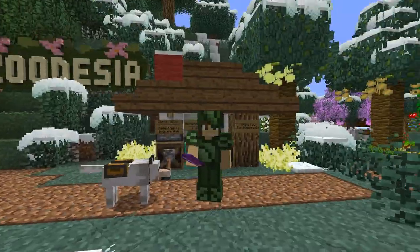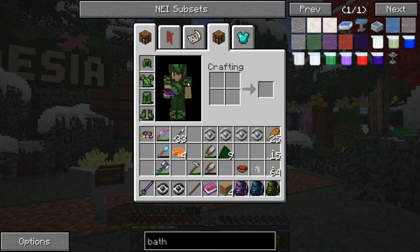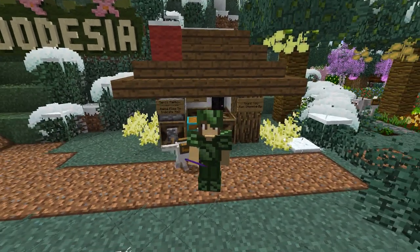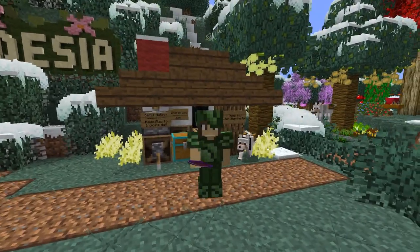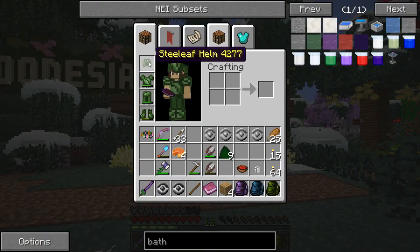You can't just make these things poof out of the sky. And the steel leaf helm I had was especially enchanted. And if you try to make it with steel leaves, it always enchants automatically. Basically you could only find these kinds of steel leaves in dungeons in Twilight Forest. So this is a huge deal. I haven't had one for an entire season. Oh my gosh, I've got my new steel leaf helm back.